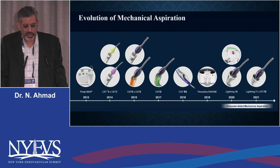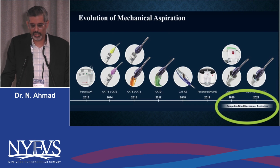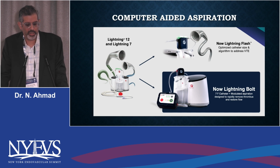So over time, with Penumbra catheters, they initially started small, and the catheters became larger and larger, and obviously blood loss was a problem. So in 2020, to fix that, what they came up with was this computer-aided mechanical aspiration, an intelligent aspiration system to mitigate blood loss. Not just Penumbra, I think all companies right now, every company is coming out with a thrombectomy catheter, and really the problem that everyone's trying to fix is this blood loss. So Penumbra's system is really an intelligent aspiration, which I'll get into in some detail. They built this computer-aided aspiration system within Lightning 12 and Lightning 7.